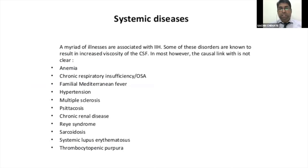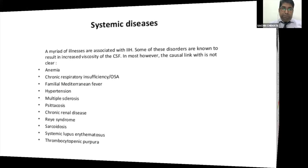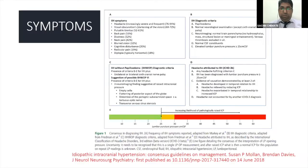But in some of these diseases, what the link or the cause is, is still not clear. This is a big list of these diseases. Now, there is the Society for Idiopathic Intracranial Hypertension, chaired by Susan P. Bolon, and they gave a consensus guideline in 2018.